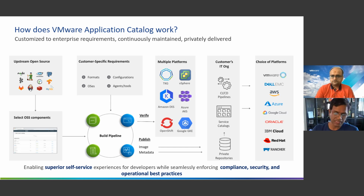Now that we have seen an overview of how you can have a secure extended supply chain, we will jump into a demo of how we would use VMware's application catalog to use open source components in a safe and secure manner and push them into your own service catalog, which is your own private repository. I'll share my screen and we'll quickly run through this demo.